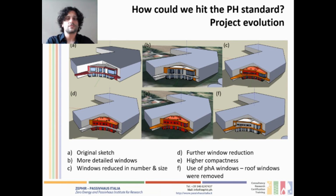This allowed us to even remove, as you can see here, the roof window, the extra cost for the better windows being more than recovered by removing completely the roof windows. As you see, we used again the principle of cost effectiveness as a driver for our choices.